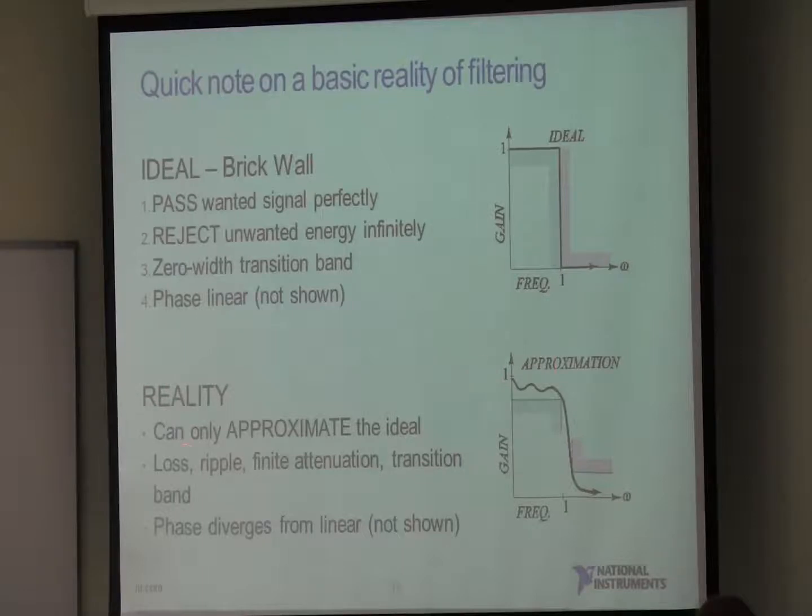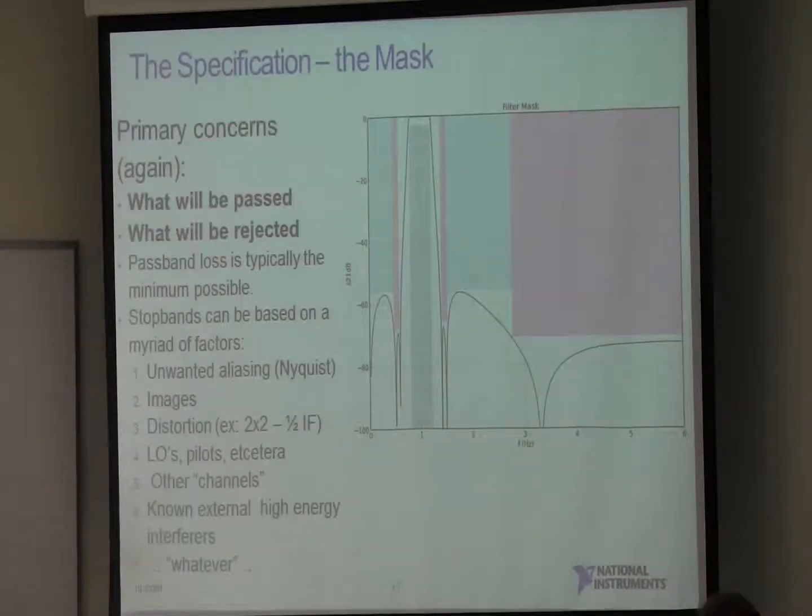Here's our reality, right? We can only approximate it. We are going to have loss, ripple, finite attenuation. We're going to have a transition band, this little white space in between where it's not even defined. There are responses that go through there. And our phase is going to diverge from a linear response. So this is the first kind of picture of a so-called transmission mask. Well, I guess we saw it before, but it is a mask. This is going towards a specification mask.